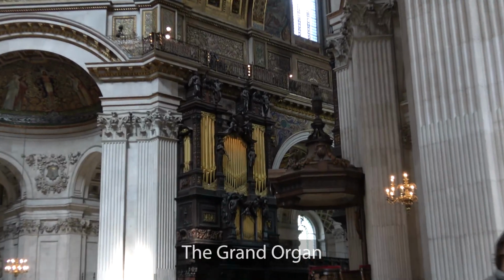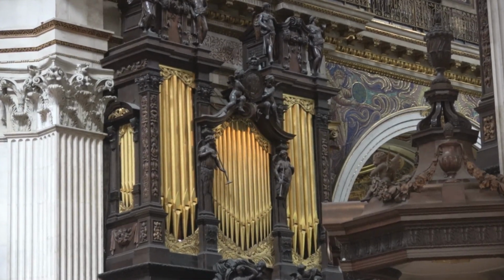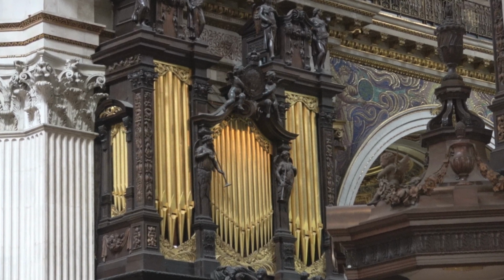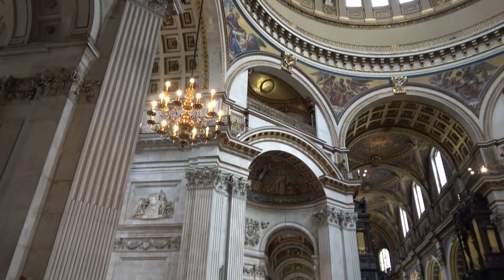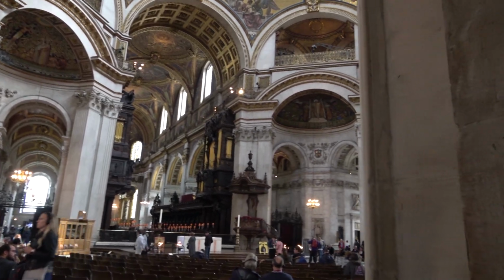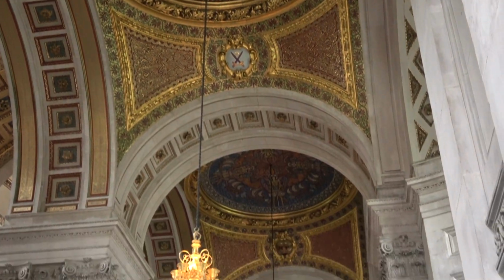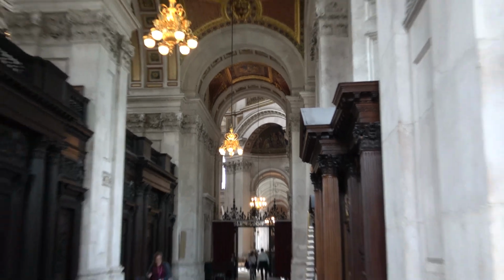The grand organ was originally built and installed in 1695 and has been rebuilt several times, most recently in 2008. It's the third largest organ in the UK, with 7,189 pipes and 5 keyboards. Queen Victoria, who reigned over England from 1837 to 1901, once complained that St. Paul's Cathedral was, quote, dull, dingy, and undevotional, end quote. As a result, the colorful mosaics were installed between 1896 and 1904.